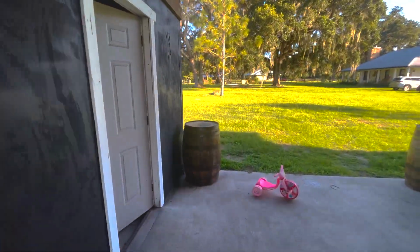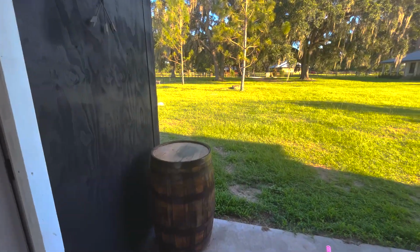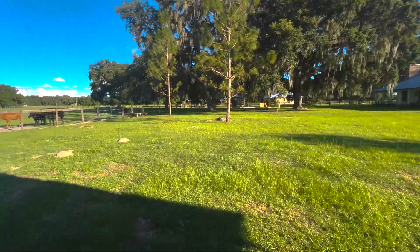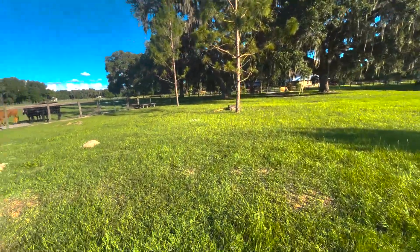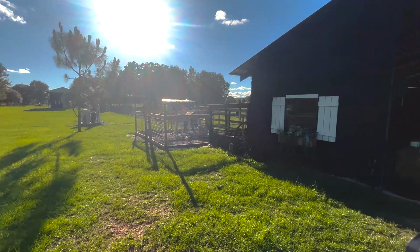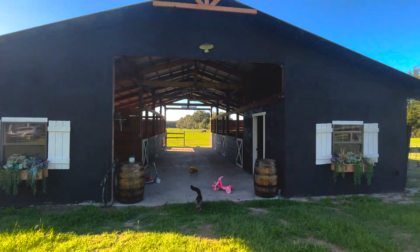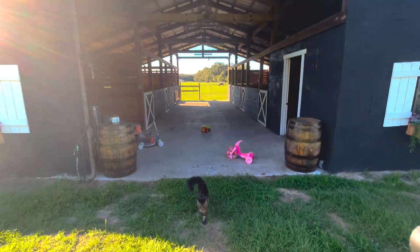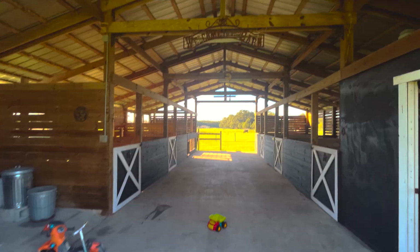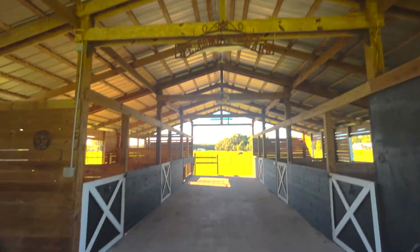So the kids have been outside playing today, but I just looked to see if they had a hiding spot, the hens that is. But this is our barn. Let me start out front for everybody. Coming off the chicken coop, which is attached to the barn, we walk into the barn. Once again, you can see Tucker, and you can see where the kids have been out here playing. But you walk in and we welcome you to the barn.